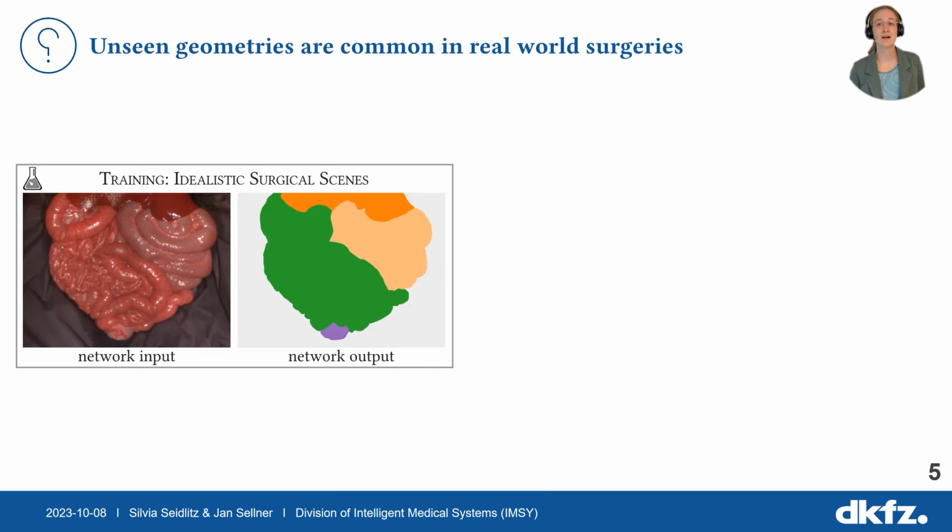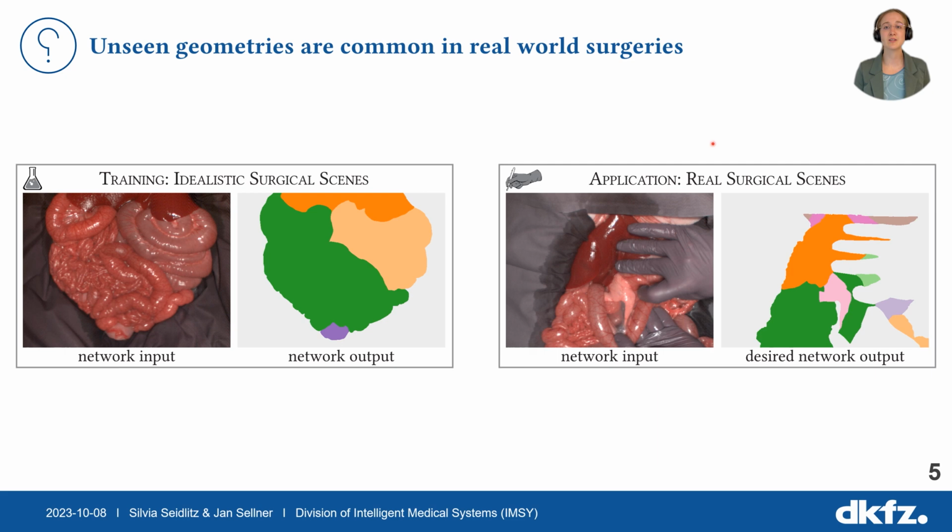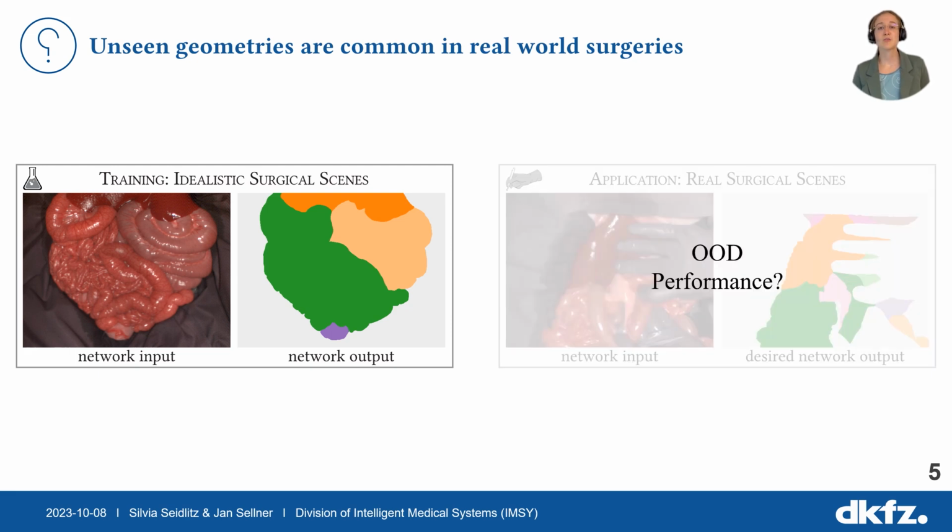Well, actually, they aren't. A problem that has not yet been addressed is the presence of geometric domain shifts. Such domain shifts are common in real-world surgeries due to variations in the surgical procedures performed, or for example due to situs occlusions. So how do state-of-the-art segmentation networks perform under such geometric domain shifts?